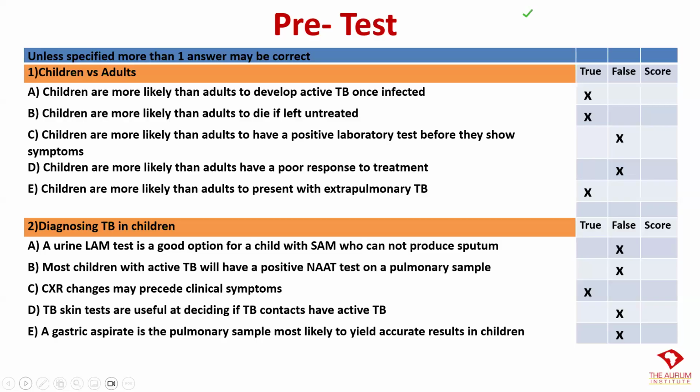Children are more likely than adults to present with extrapulmonary TB. That's true, again, because the immune system is just so bad at keeping things under control. So once it's gone in, it can go anywhere it likes. Diagnosing TB in children. A urine LAM test is a good option for a child with SAM who cannot produce sputum. So that is false.